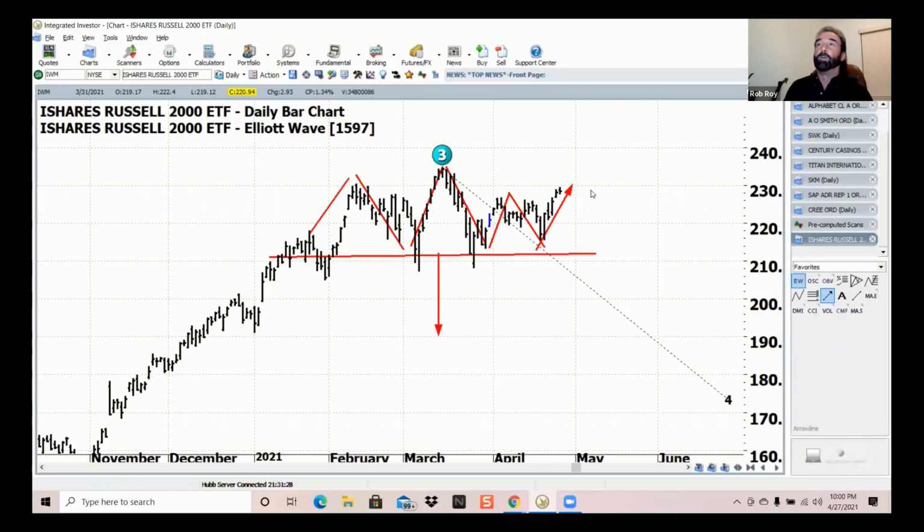Could you look at this and say, well, it's at kind of the same high as the left shoulder? Maybe we're having just a weird looking right shoulder. Maybe. If the market starts to correct and that rolls over, then you know what to look for. So if this rolls over and we come back down towards 210, then you know where to expect the downward move to go from there.